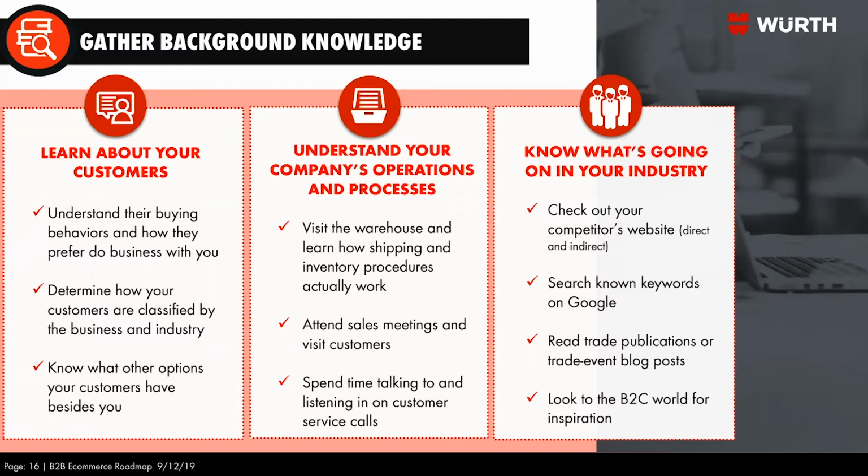Know what's going on in the industry. Check your competitors' websites. They're changing. They want to be competitive, so they're doing functions and features, and you may think, oh, we may need to do that ourselves, or, oh, we could do that better, or we're thinking of things that they're not thinking of. So those are giving you the advantage.